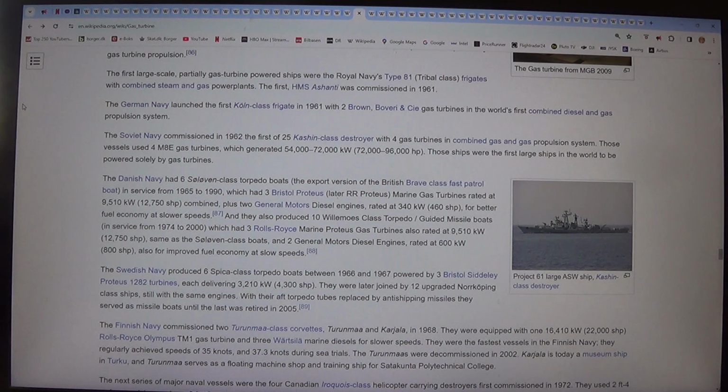The Danish Navy had 6 Søløven-class torpedo boats, the export version of the British Brave-class fast patrol boat, in service from 1965 to 1990, which had 3 Bristol Proteus, later Rolls-Royce Proteus, marine gas turbines rated at 9,510 kilowatts, 12,750 shp, combined, plus 2 General Motors diesel engines, rated at 340 kilowatts, 460 shp, for better fuel economy at slower speeds.